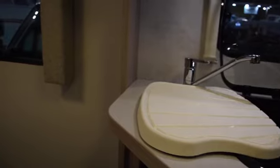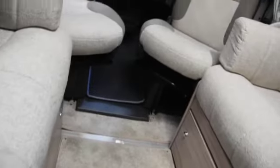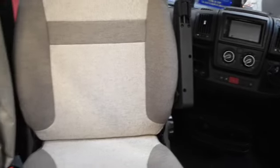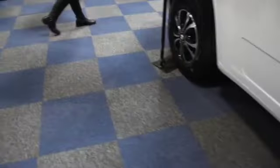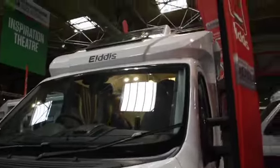Storage. More storage. Chopping board. I think in order to do that you have to press both sides. Wow. That's a TV mount obviously. Manual gearbox, USB leads, sat nav. It's a thing you need. The Peugeot Supreme 150.